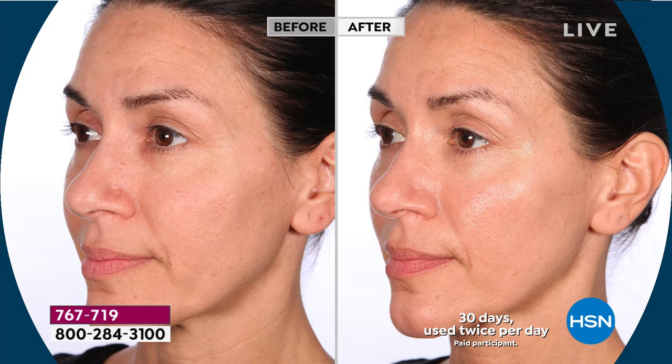Now, this is just 30 days. I want to go to our next before and after, because in our next before and after, what you're going to see is a medium skin tone.